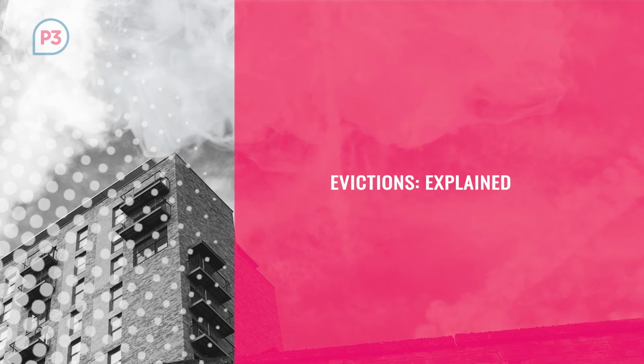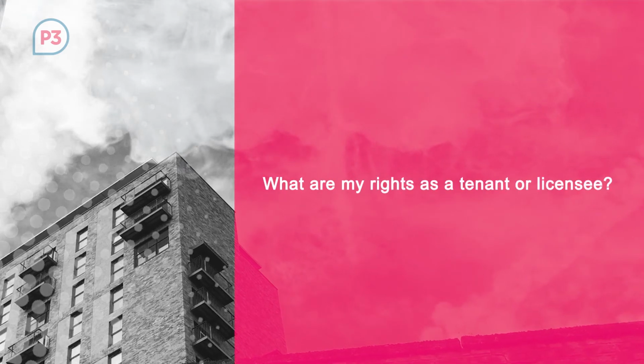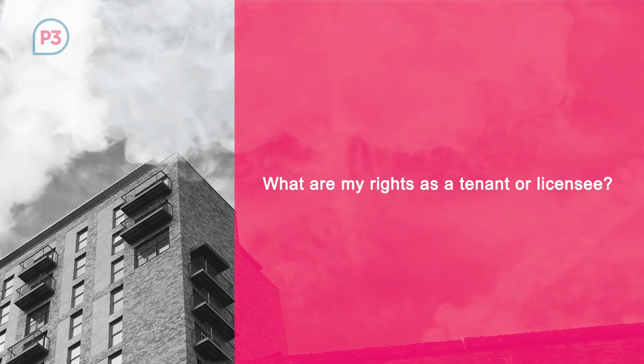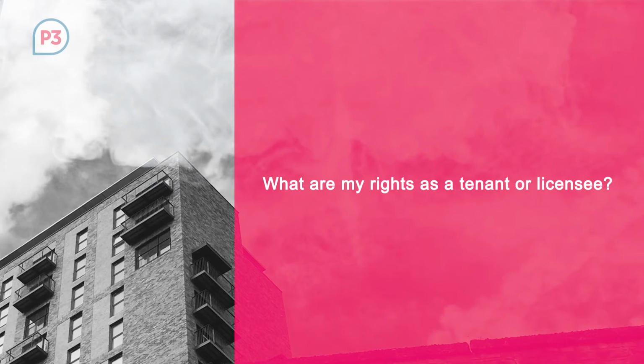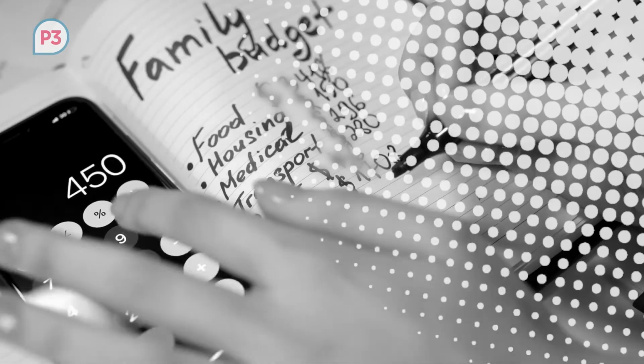A landlord can only bring a tenancy to an end if the fixed term has come to an end or if the tenant is in breach of their tenancy agreement. A notice given by the landlord is the start of a legal process. It doesn't have to mean you'll lose your home.